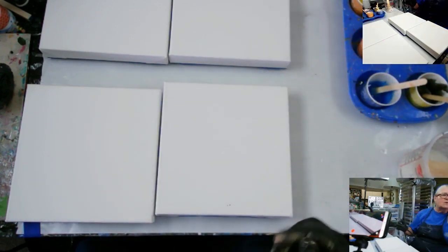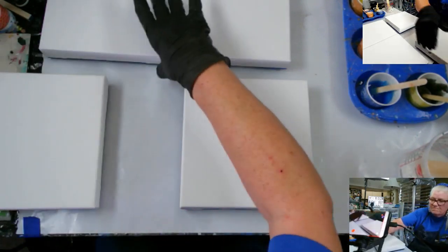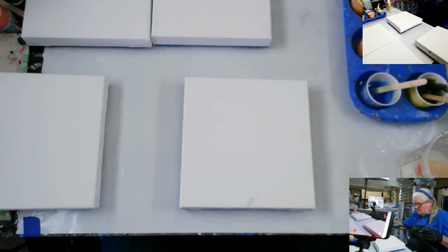And I'm trying to see which one you can see the best. So what I'm going to do, so I don't have a big mess, I got mica right there.